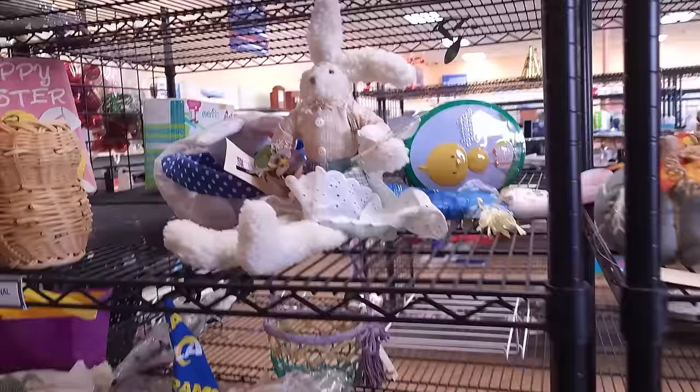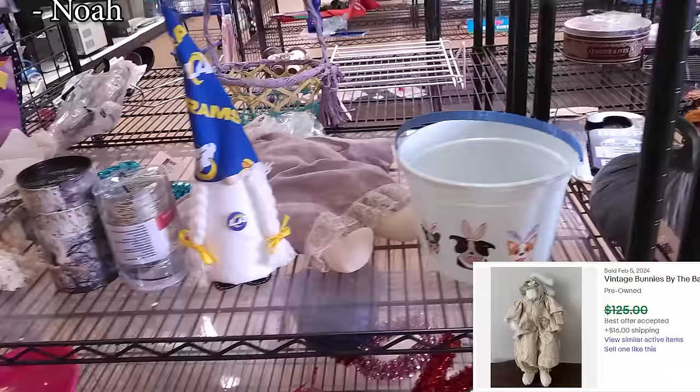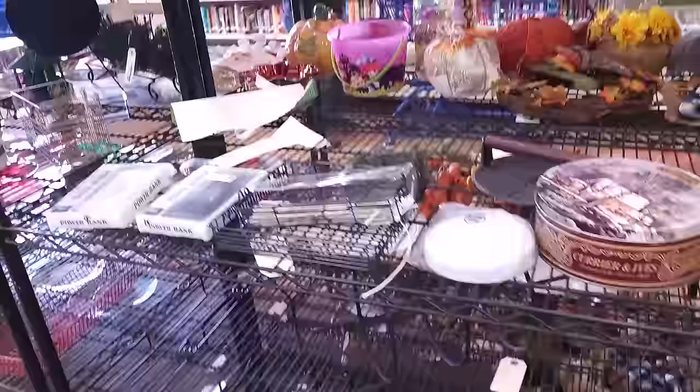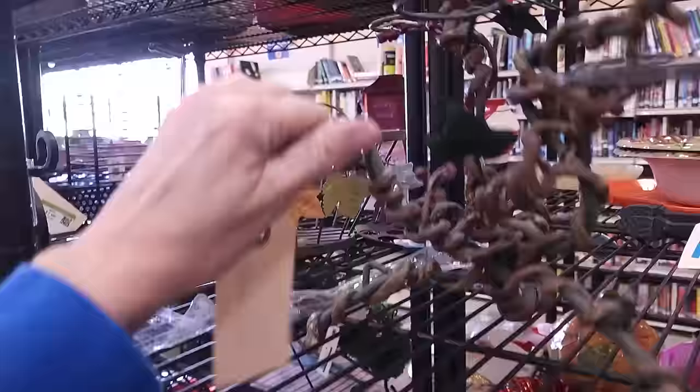Always got to check if these are Bunnies by the Bay. Oh no, you have a plastic bottle inside. You're definitely not a Bunnies by the Bay. LA Rams gnome? There is not a lot on the shelves today. I wonder if they might be bringing something out while we're here. That's interesting.